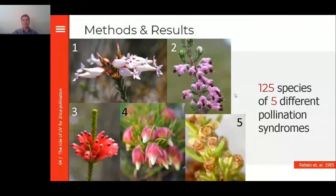Number 2 is other insect pollinated Erikas, which are most often small and pink. But when Rebello et al. classified the different pollination syndromes of Erika, they merged quite a heterogeneous group together. So presumably most of those Erikas are pollinated by bees and other hymenopterans, but there are also some other pollinators, like, for example, moths.